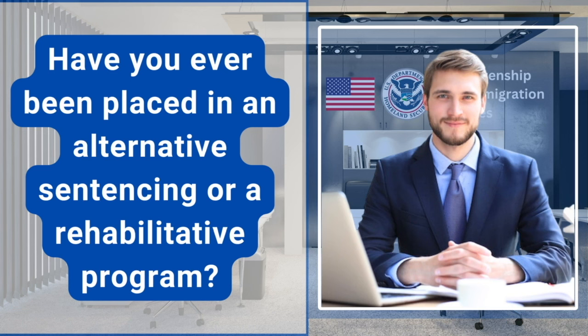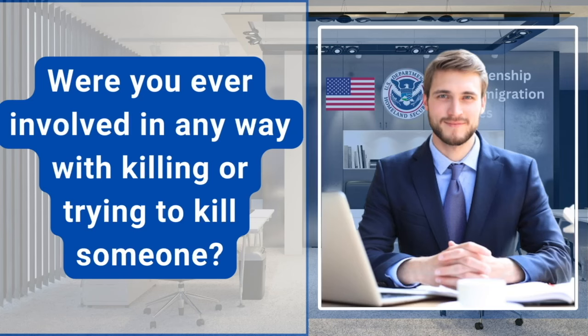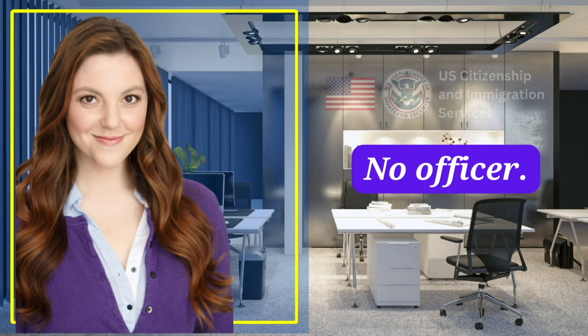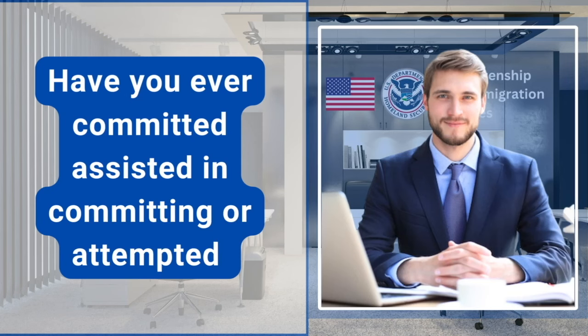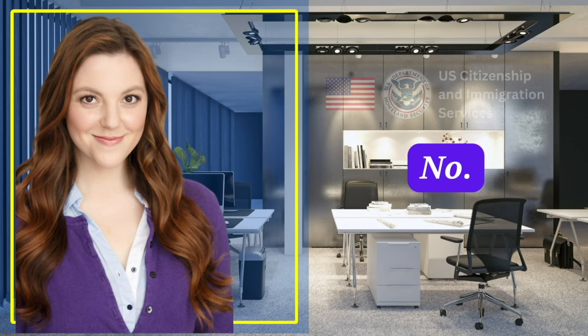Have you ever been placed in an alternative sentencing or a rehabilitative program? No. Were you ever involved in any way with killing or trying to kill someone? No, officer. Have you ever committed, assisted in committing, or attempted to commit a crime or offense for which you were not arrested? No.